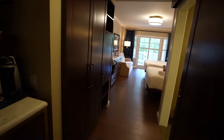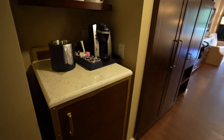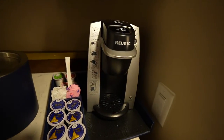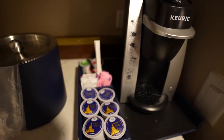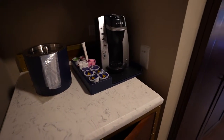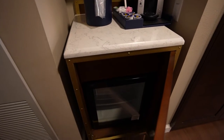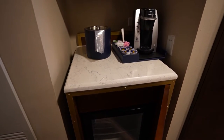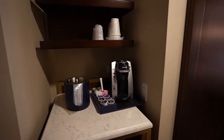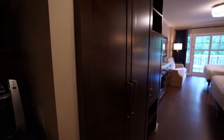So as we first walk into the room here, off to our left, we see our beverage station. There is a Keurig brand coffee maker here, and it does come fully stocked, and they will replace those for you as needed. Just let the front desk know. You have a great beverage cooler down here. Now that is just a beverage cooler. It does not have a freezer compartment, so plan accordingly for that.